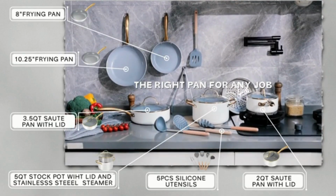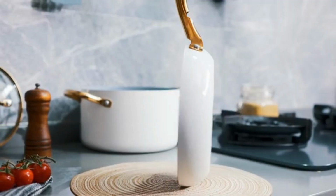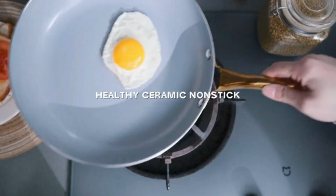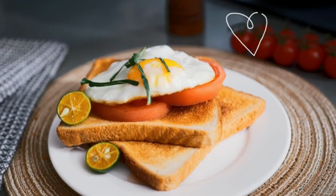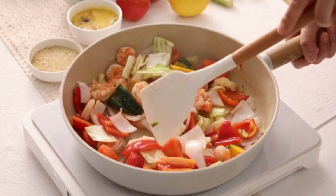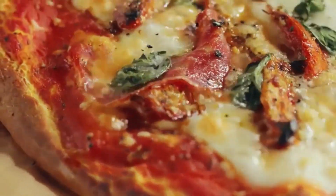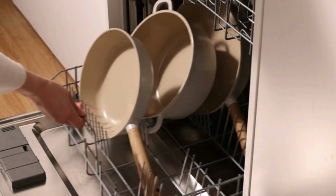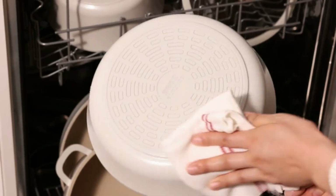Secure removable handle. The cookware set features a cutting-edge removable handle with a secure locking mechanism. This ensures a stable and reliable grip during cooking, so you can cook with confidence every time. Convenient storage and cleaning. The detachable handle design saves valuable storage space and simplifies cleanup. Easily remove the handle for a quick and thorough wash, keeping your cookware and kitchen spotless.